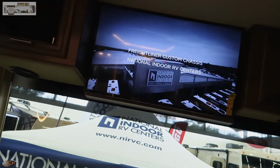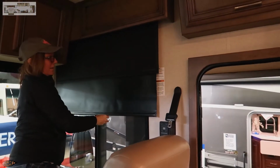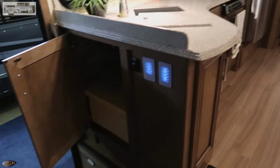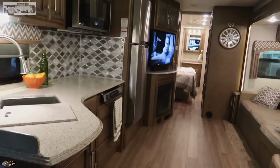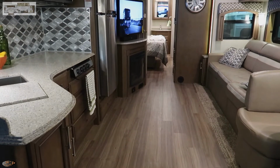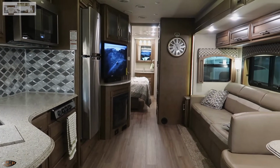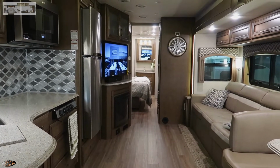There's no bed. The side windows are tall. I know, I noticed that. They are really tall. The roll-up blinds here were a little bit backwards than what we're accustomed to. The day shade was on the inside and then the blackout was on the outside. So it's opposite of the layout that we have.